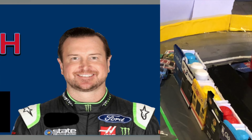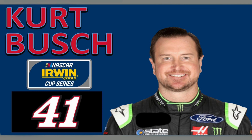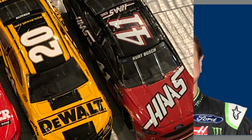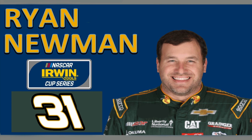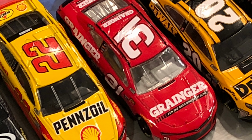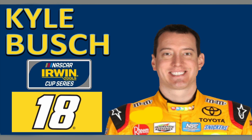So now it's time to look at your ones to watch. We have Kurt Busch. He is starting on the pole. He's gotten 3 top 10s this year, but he has yet to win a race. He's been steady, consistent so far, but he's yet to get a win. Ryan Newman is starting third on the grid. He is 26th in points, 113 points off the leader. He needs to start gaining some points and maybe even a win. Today could be the day.